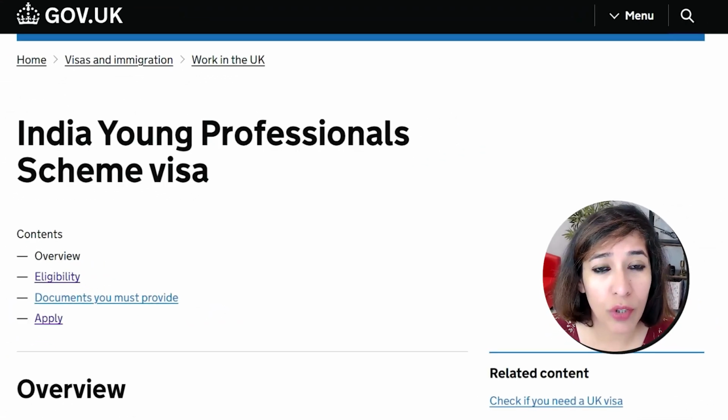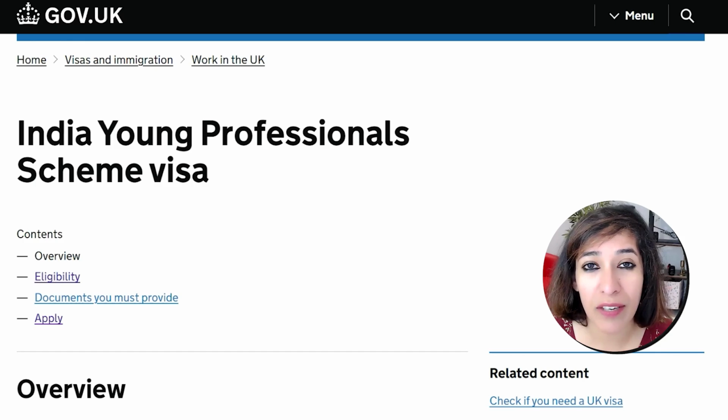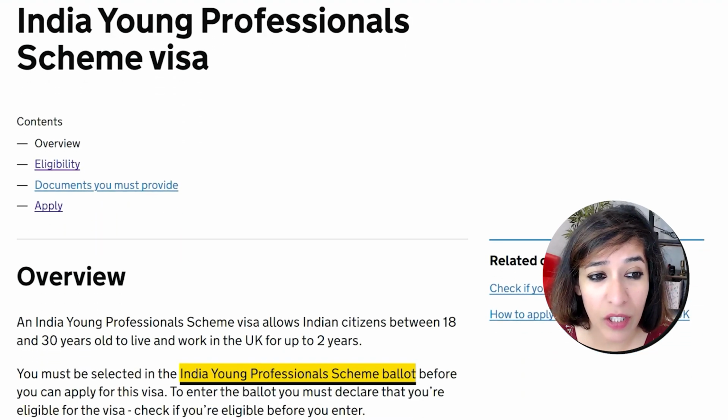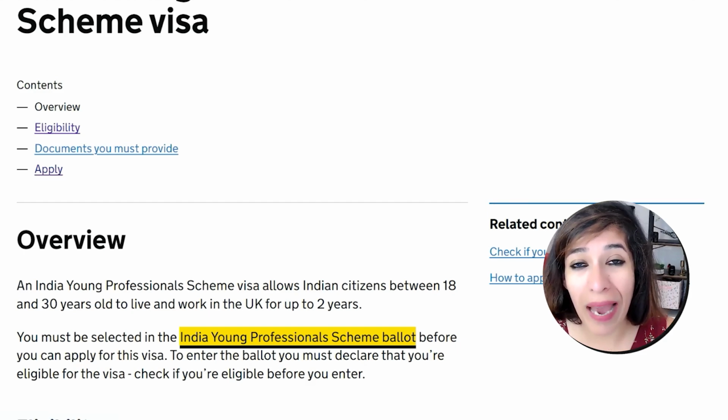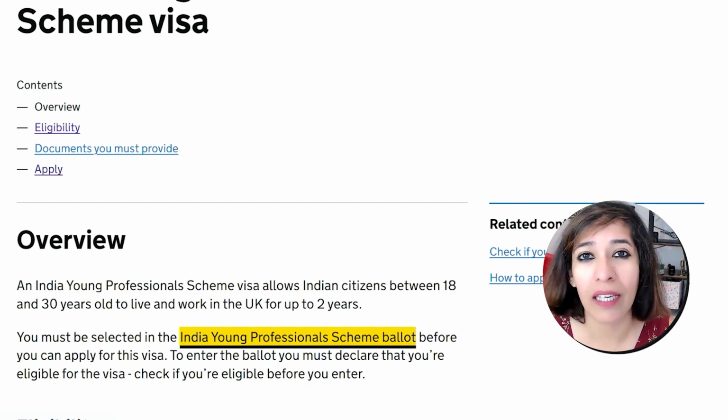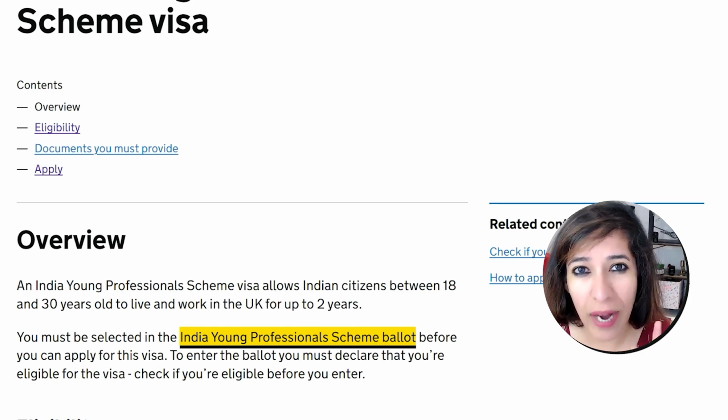What do you have to do? Just go to Google and type India Young Professional Scheme Visa and you will land on this page. However, do not click on apply. People are just going and clicking on apply. No, you cannot apply for the visa because you have not got the ballot result. So the first step is to enter the ballot.